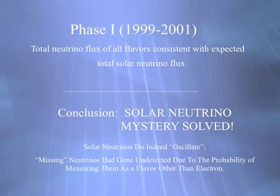And so the total of all the flavors was actually consistent with what we thought should be coming from the sun. And so it turned out that actually these neutrinos were changing flavors in the process of their travel from the sun to the earth. So it wasn't that any of them were missing, it's just that they changed flavors in the process. And this is what is referred to as neutrino oscillation.